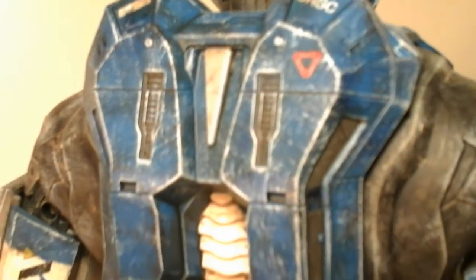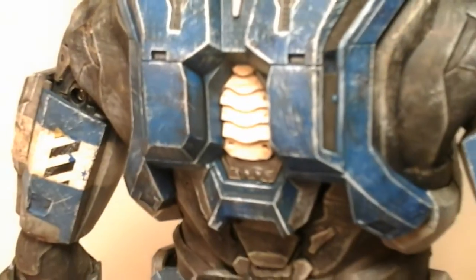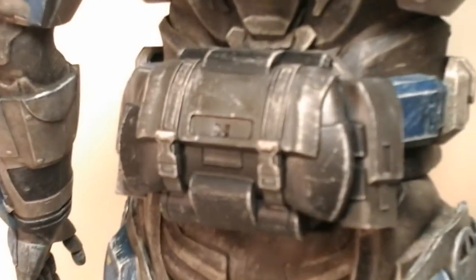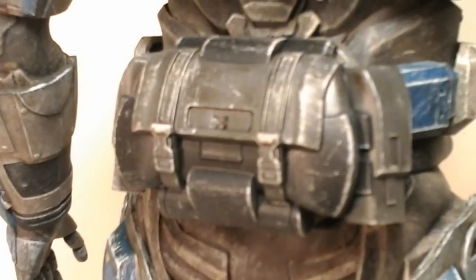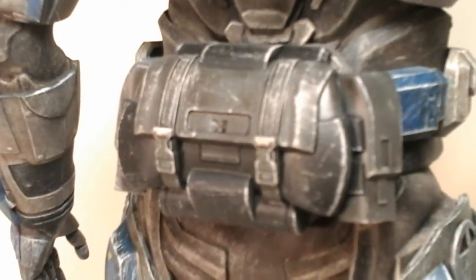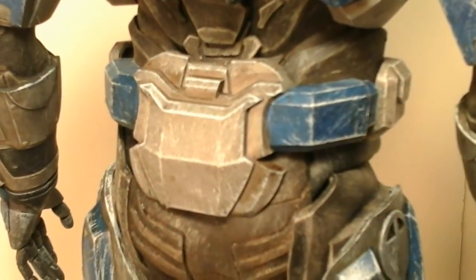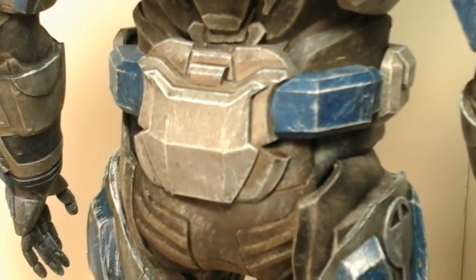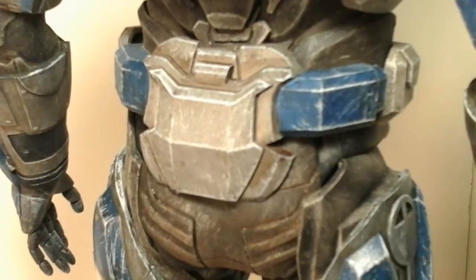Look at all this detail work. It really does look like this has been lived in. This is so amazing. Now, right there, this little fanny pack on his back comes off. It should be considered an accessory, but it was actually on the figure when you pull it out of the package, so it wasn't next to him in the package. So that's kind of neat.